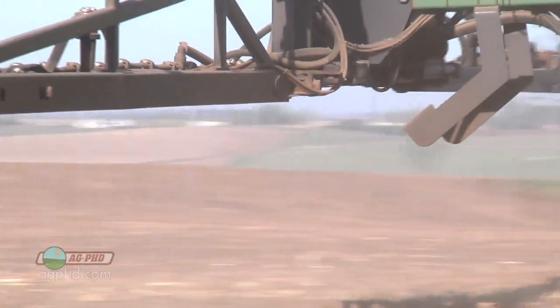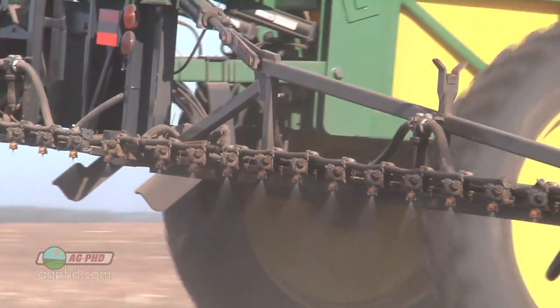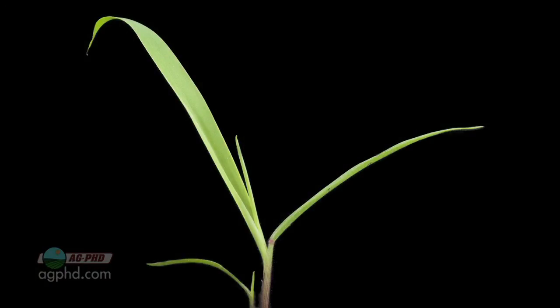I would just say try and get in there real early so the weed isn't big and you'll have a better shot at getting it. And do everything you can to raise a great wheat crop and choke that signalgrass out. Well, once again, our weed of the week is broadleaf signalgrass.